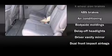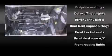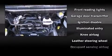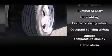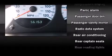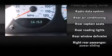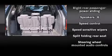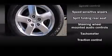Dodge ensures the safety and security of its passengers with equipment such as dual front impact airbags with occupant sensing airbag, knee airbags, traction control, a panic alarm, and four-wheel disc brakes with ABS. A Carfax history report provides you peace of mind by detailing information related to past owners and service records.